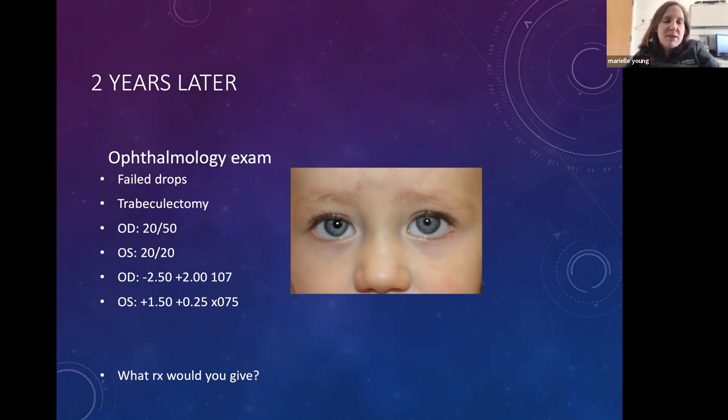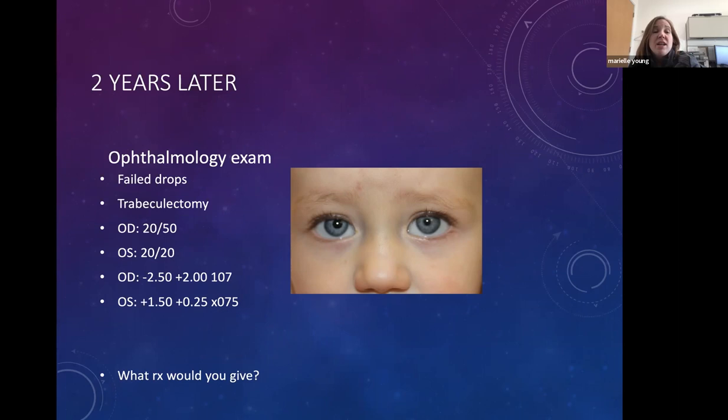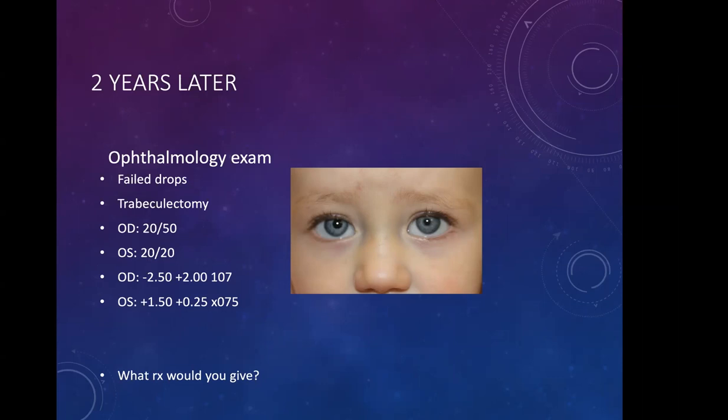What things do you think about when you're writing a prescription? If you're going to give the full power and then also bifocals, isn't that kind of, yeah, because she had cataract surgery. She didn't, they just did a trabec, they just did, no, they did not do cataract surgery. They just did glaucoma surgery. So she doesn't need any of that. But yeah, you want to know if you want to give the full prescription.